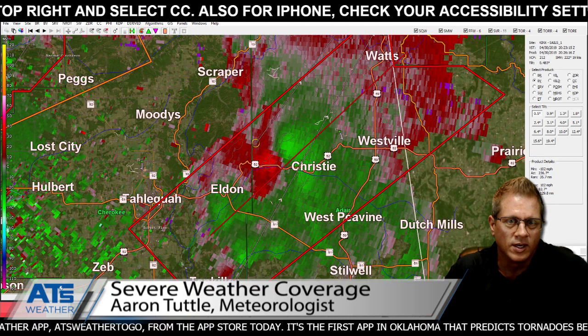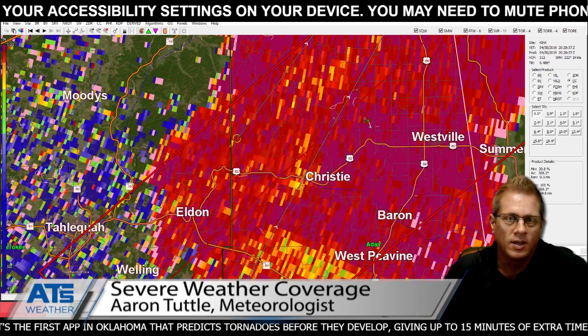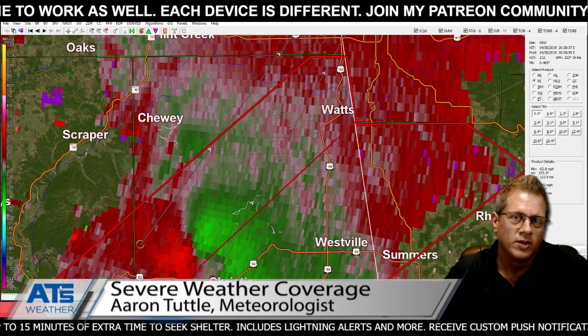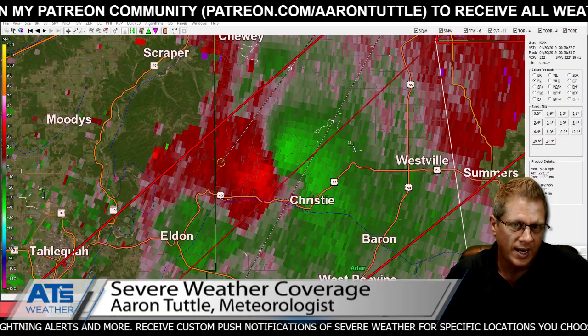Now this one, remember it was very broad earlier on, and it still really is. Still hasn't tightened up at all. That's good. So the rotation track is fairly weak. No other signature as far as anything tornadic. The warning, though, continues, so still, this is west of Christie, heading up toward, it's going to pass north of Westville. I think we remember that had that storm track on there. So it'll pass north of Westville, probably, but just south of Watts by about 2 miles. So we'll see. Looks like it may be trying to tighten up a little bit more in this area. That would be your developing tornado should that happen. But at this point, so far, it has not done so.